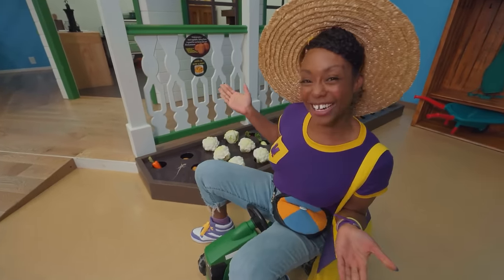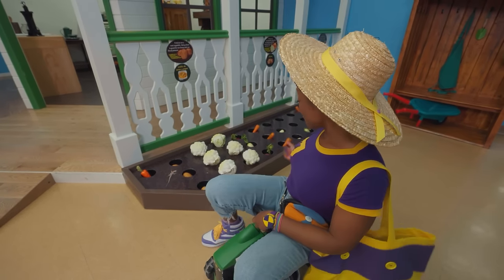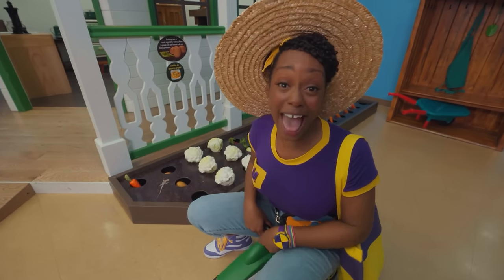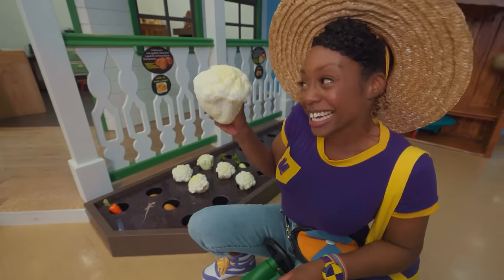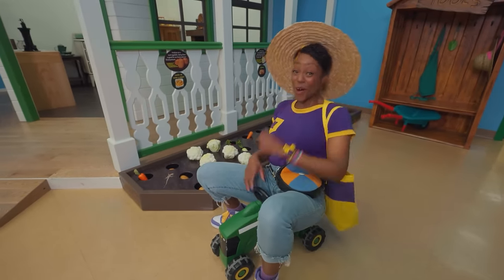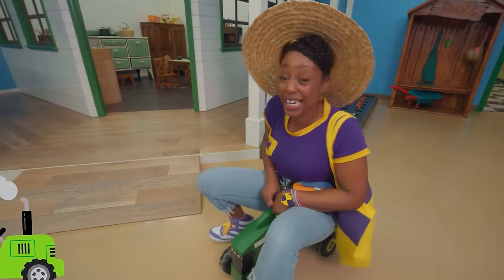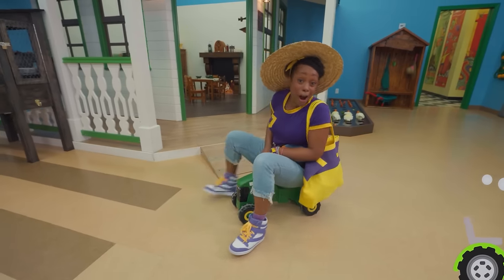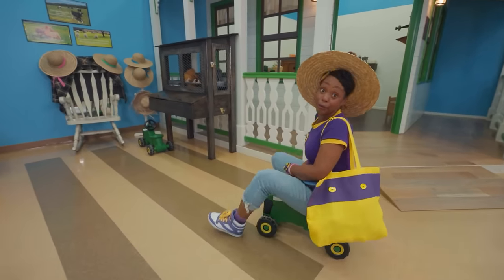Look, I'm riding on a tractor. Oh, and check it out. There's another vegetable garden with root vegetables. Oh, we haven't added cauliflower yet. Let's get 1 cauliflower. Add it to our bag, and let's keep rolling along. Oh, I'm farming, oh, I'm farming, oh, I'm farming vegetables in my garden. Yeah, I'm farming for some dinner with my friends.